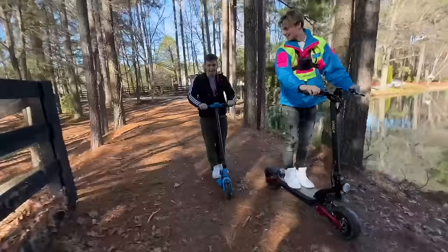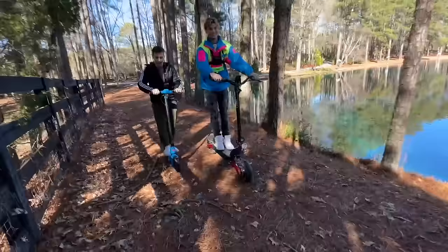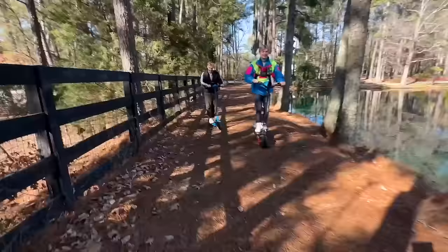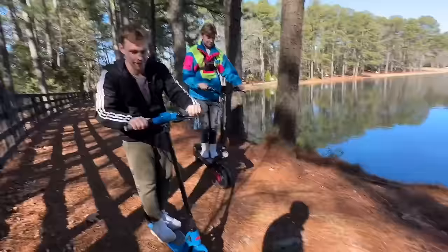Hey, Carter, I bet you can't go one hand like me. You're not gonna want to when you realize. Oh my god! Look at this, I can pop! You're going too fast! This suspension is like a trampoline, I can do tricks. This is no trampoline! The worst. Oh my gosh, Carter, it's the worst scooter I've ever taken off.